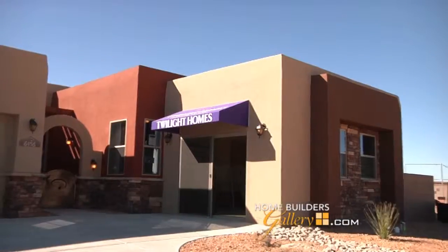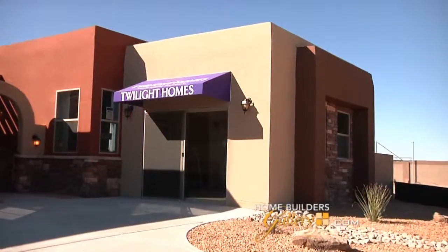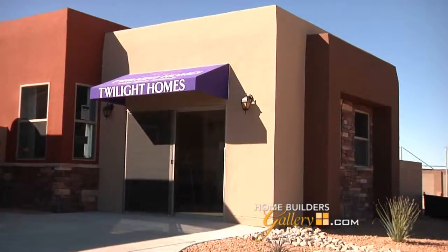Mike, I know our viewers will be very excited to see this model. How about showing us around? Sure. Well, we call this model the Marigold, and it's part of our estate series here at La Cuentista. It offers a single and a two-car garage. The separate single-car garage offers the flexibility for conversion into additional living space.